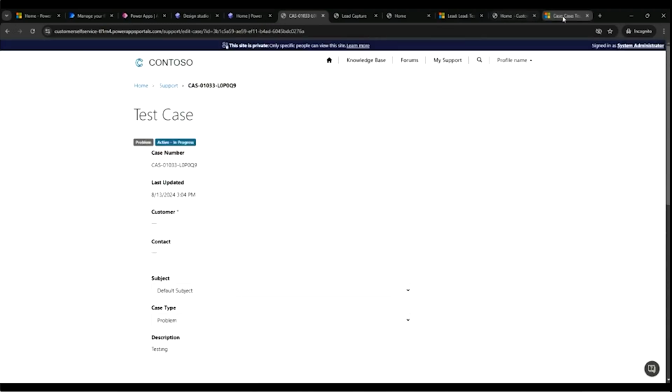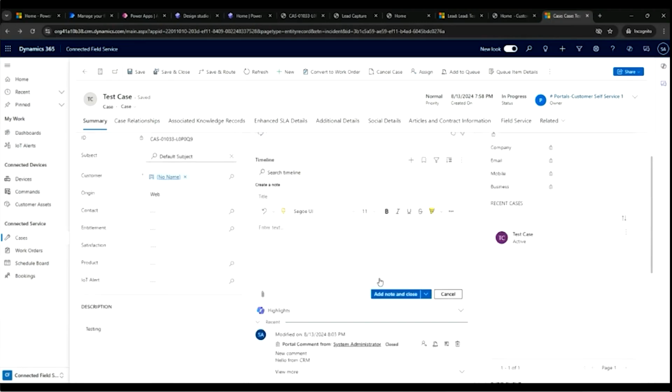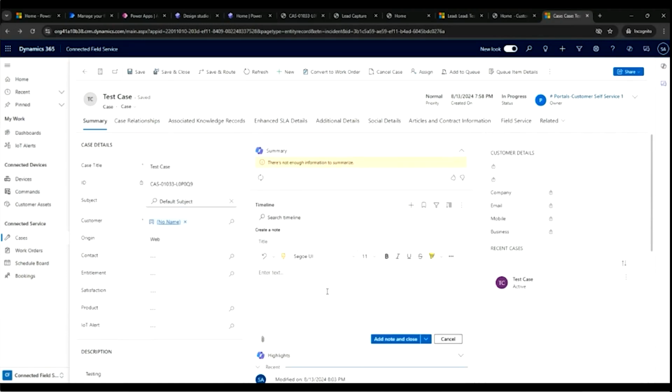So it allows the technicians to work here, or they could be working on a Power App, and it's updating the same data. And they don't need to use the portal, but the portal's there for the customers to use to get access to this data without having to come back to this.